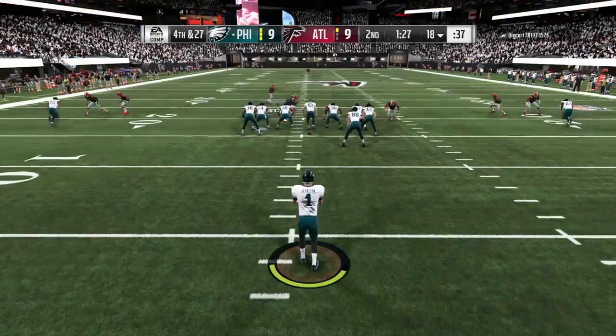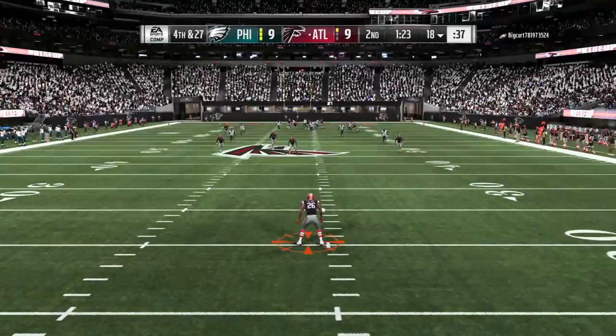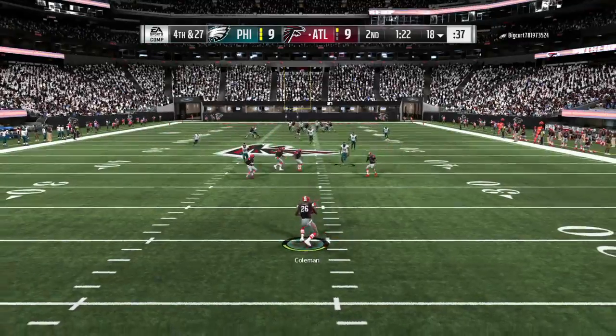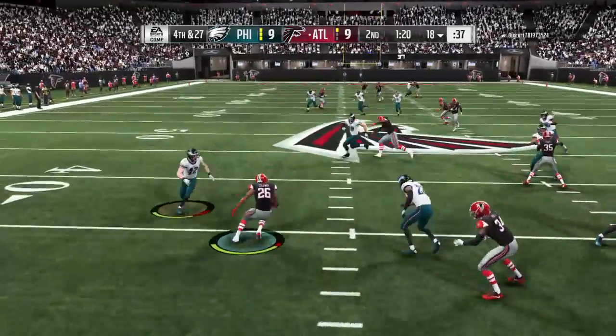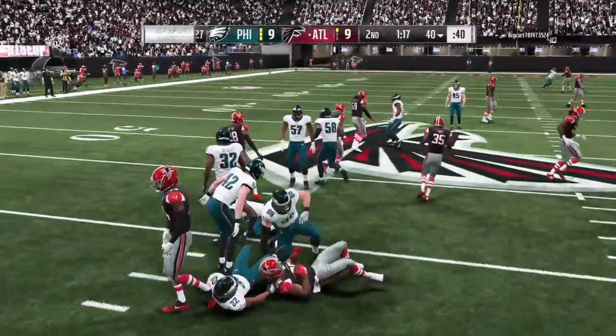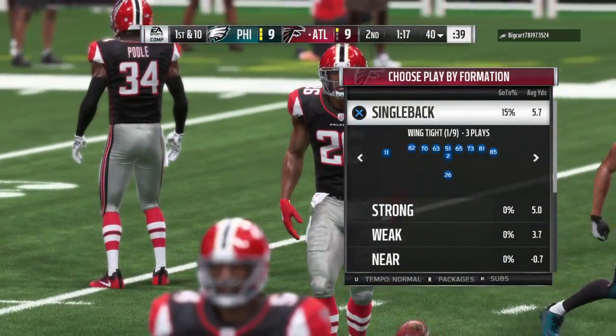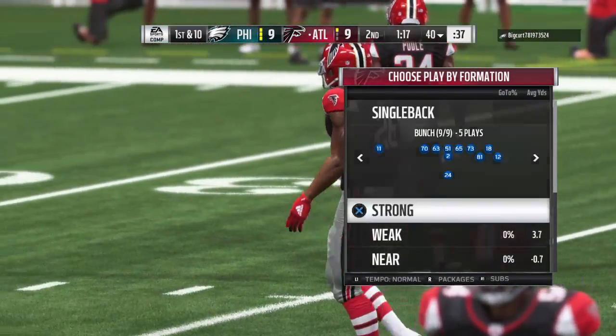As the drive goes backwards, he's on to punt it away. He gets this one away, and boy, it's another boomer. Taken in at the 22. A very good return that time. 18 yards. And the Falcons will be taking over 1st and 10.